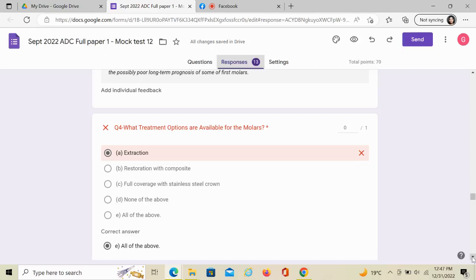For some reason, the candidate who attempted this question chose extraction. No, it's not just extraction. You can do full coverage with stainless steel crown, unless you don't know how to do that. If you don't know how to do that, it's okay. You can refer. This question is very common, and it may be asked in your ADC Part 2 practical examination. In that scenario, if the examiner asks whether you can do stainless steel crowns and you are a GP dentist, you can tell them, I can't do it, but I can refer to a pedo. So that is definitely an option of choice. So, here the answer becomes all of the above.